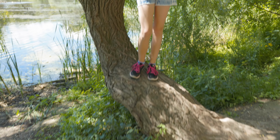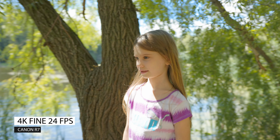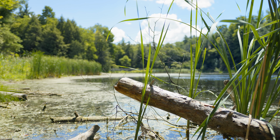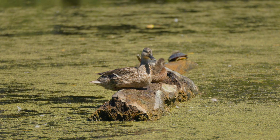The R7 can shoot in what Canon calls 4K fine, up to 30 frames per second, and it is oversampled from 7K and looks fantastic. Here's a few examples of the 4K fine shot at 24 frames per second, and as you can see, the colors are beautiful and the image is sharp with a lot of detail. It can also shoot in regular 4K up to 60 frames per second, and it also looks great.